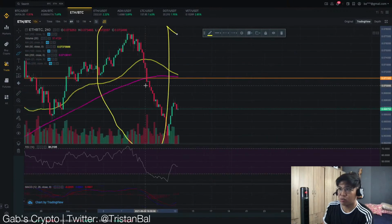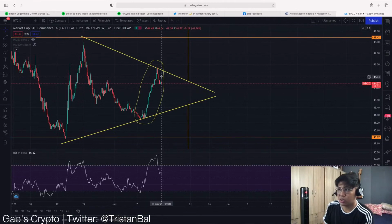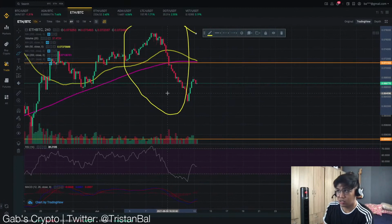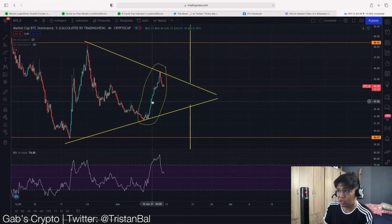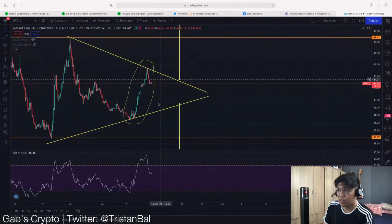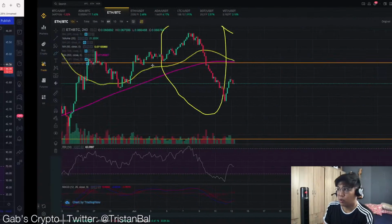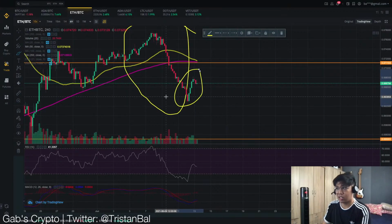Tingnan mo sa 4 hour niya para i-compare natin. Ayan no, nag-dump si dominance kay Bitcoin, nag-decline kay Ethereum dominance. So nakita niyo yung correlation guys, 'di ba? So in that case, kailangan bumagsak itong Bitcoin dominance para mag-pump itong Ethereum dominance. So right now, makikita mo itong dump ni Bitcoin dominance, 'di ba? Mako-correlate mo din siya ngayon dito sa pump ng Ethereum dominance. Kaya ganoon kahalaga ang kanyang dominance, guys.